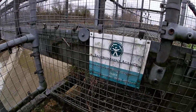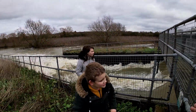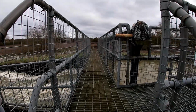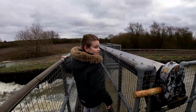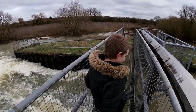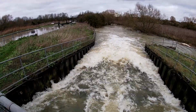Up at Wellingborough sluice. It's a sluice gate, so when it floods, they can open the gate up and down. Do you dare walk across? Do you dare do it? Go for it. No fear, no fear. Yeah, look, Eddie.